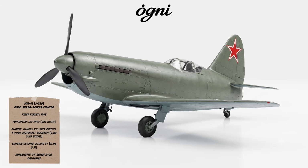The MiG-13 was a rare hybrid aircraft using a piston engine alongside a motorjet booster for temporary speed bursts. Designed in 1945 to bridge the gap before full jet production, it achieved speeds over 510 miles per hour during test trials. Only 28 units were ever produced for official military service.